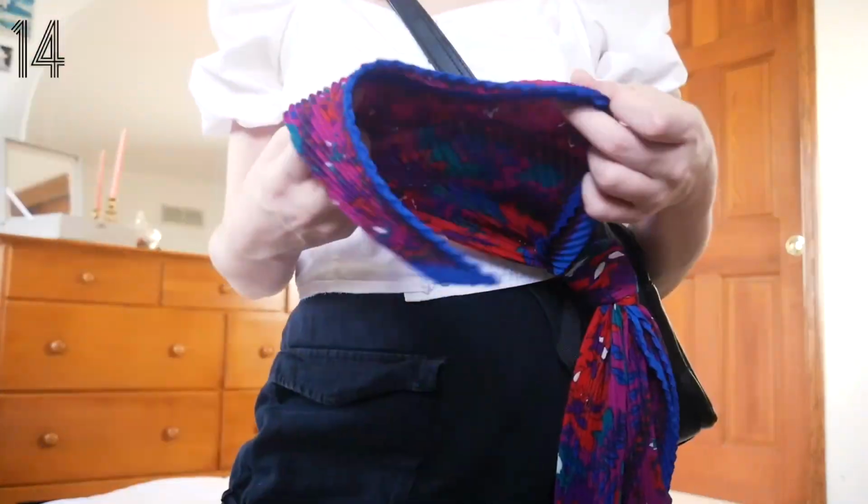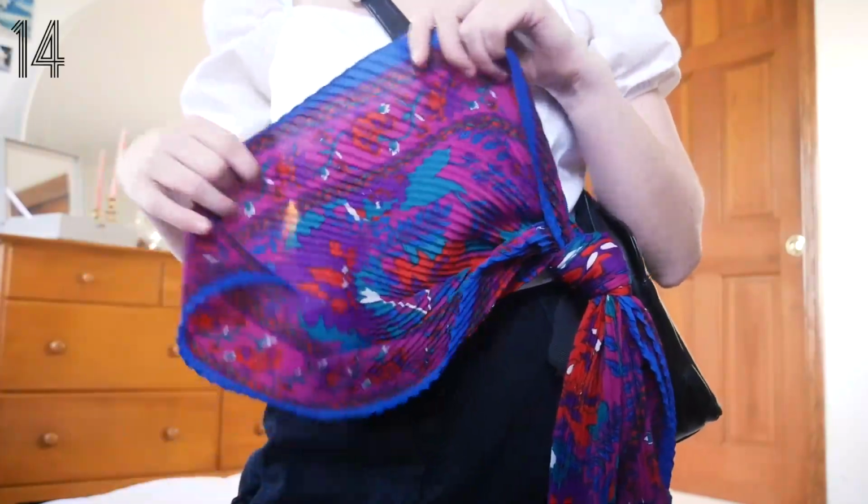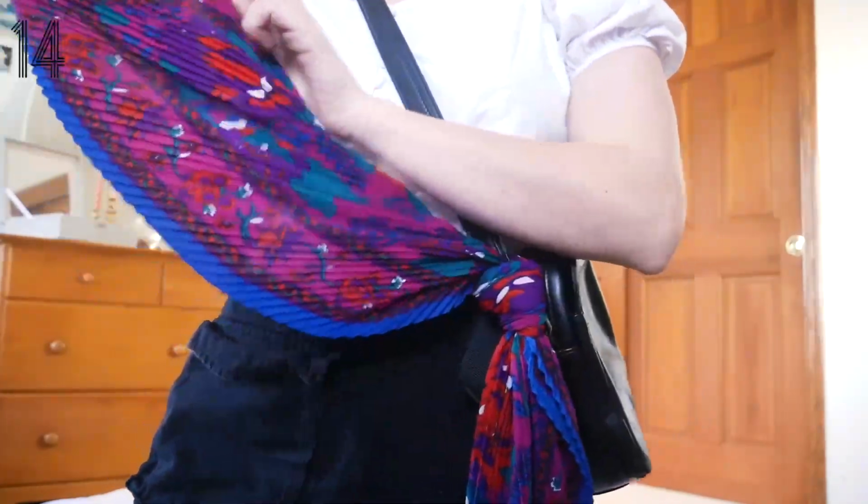Another really fun way to go with this, if you have a colorful scarf, would be to look at all the different colors in the scarf and match the other pieces in your outfit to them, so definitely consider that too for your own outfits.